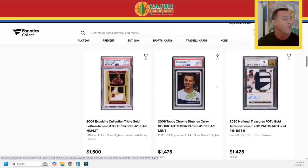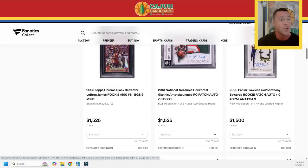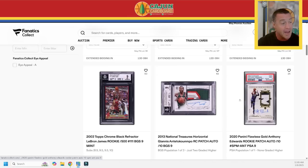RPA and serial number to 24. Ant, Steph Curry on card. Another LeBron James Exquisite. Another LeBron James Exquisite from 2004. And this is the triple gold patch, serial number 3. Game used jersey patches. The real deal here, guys. And you can go into these cards and look at them. I wish I had more time, but I don't. We got to get through 82 of these things in a reasonable amount of time. Another Anthony Edwards patch auto. This one from Flawless PSA 9 gold, serial number to 10.